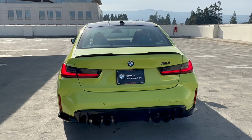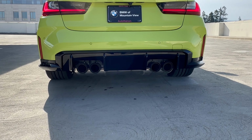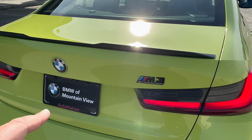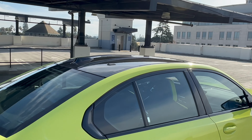So out back we have our M3 competition badging in gloss black, our faux diffuser also in gloss black, and our 100mm exhaust tips. Then the gurney flap here in gloss black. And of course the carbon fiber roof.